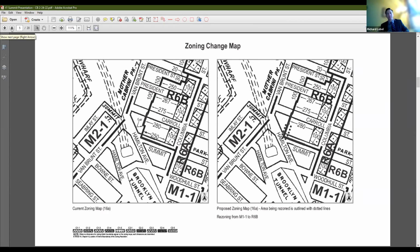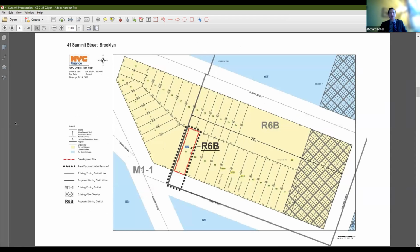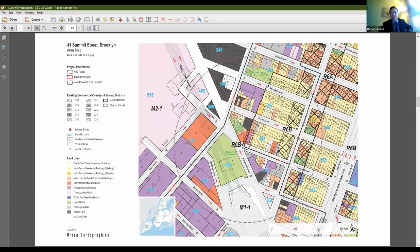Next slide. This is the tax map, which shows exactly the nature of the rezoning. Again, this allows for contextual development, even with the adjacent parcel to the east, parcel to the north, and the additional encroachment 5 feet into the adjacent lot. The next slide is the area map, which does a pretty good job in demonstrating why this rezoning is appropriate.